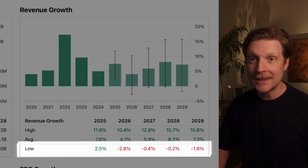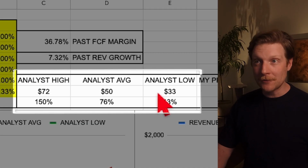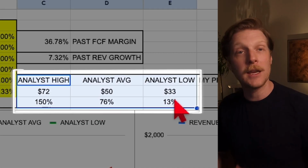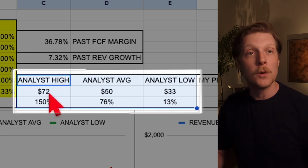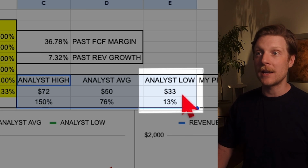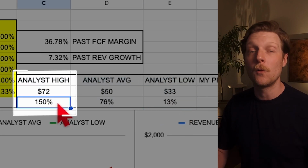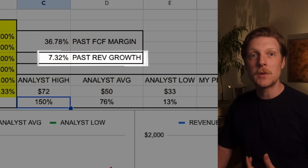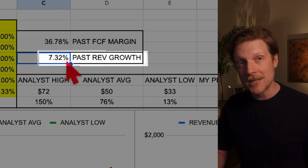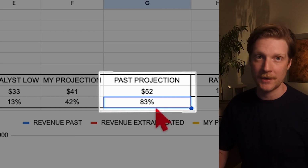So after pasting that information into my spreadsheet right here, we come up with an intrinsic value based on the analyst projections anywhere between 33 and 72, which is a massive upside. The lowest analyst projections give me an upside of 13%. The highest analyst projections give me an upside of 150%. If instead of using the analyst projections, I use the past revenue growth, which over the last 5 years, they have grown their revenue 7%. If we project that growth forward, they have an 83% upside.